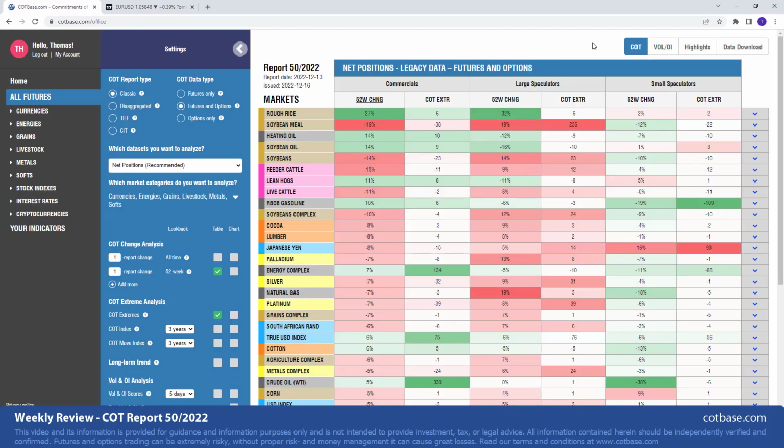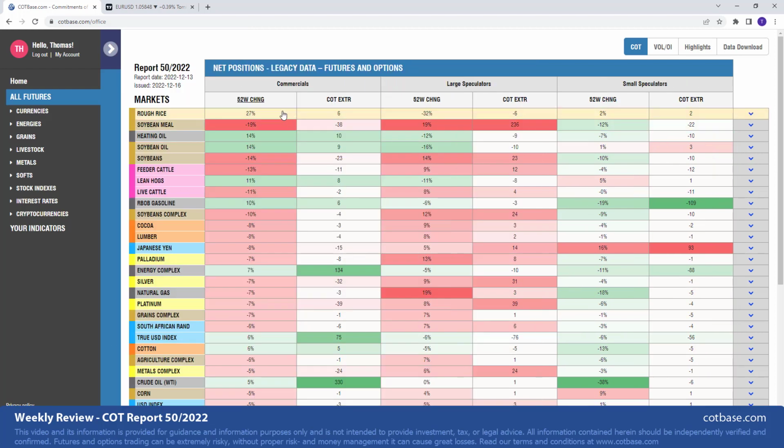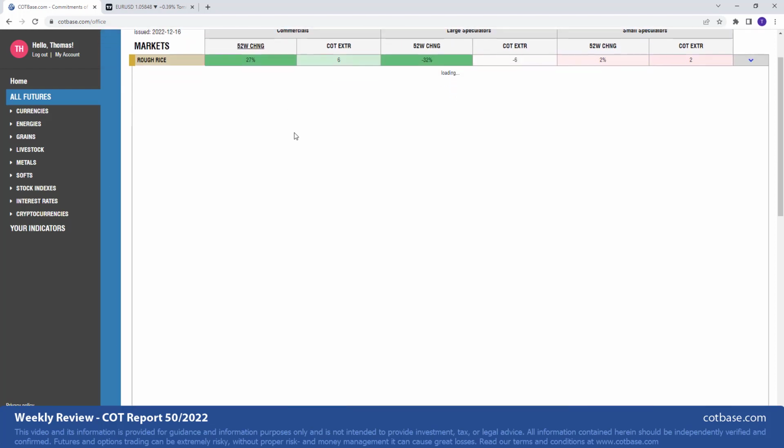At the end of the review, I am going to show you just a brief picture of our wonderful iCOT intraday indicator with AfterSignal on the Euro US dollar currency pair. That's going to be actually the last market that we will look at in the classic COT review part of the video. So let's start off and open rough rice.